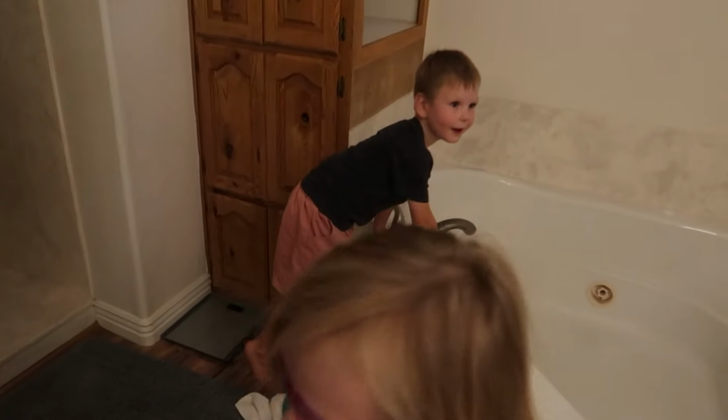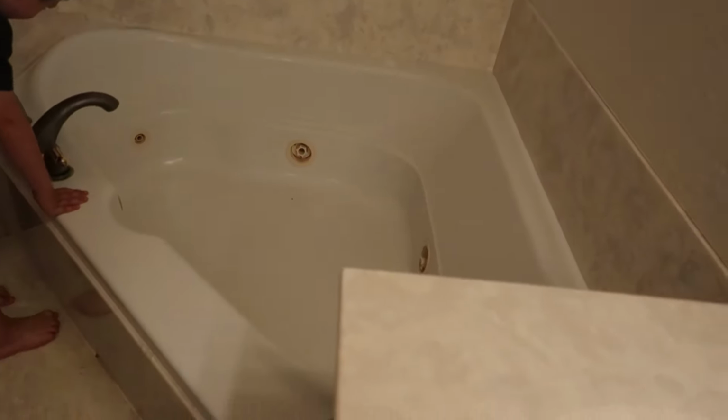Bath time! Bath time, bath time! You guys ready for a bath? In the big tub. So they went to the chiropractor today, and on those days, if I can remember, I like to give them an Epsom salt bath just to give their muscles a little more TLC.